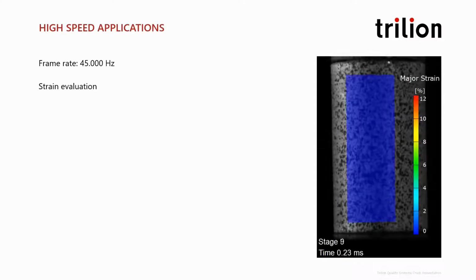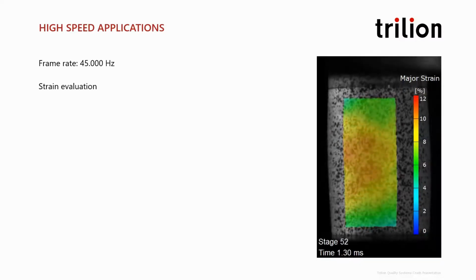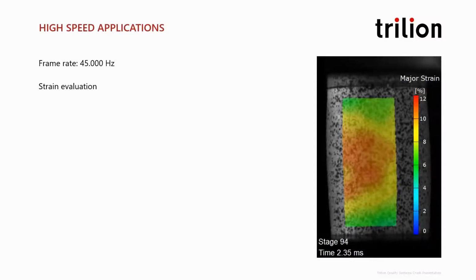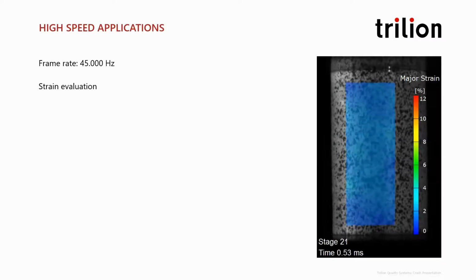Here's a simple strain evaluation on the surface of a cylinder. This is under compressive load, and these tests often lead to more economic materials being used. Often this is for enhancement with composite fiber reinforced materials.